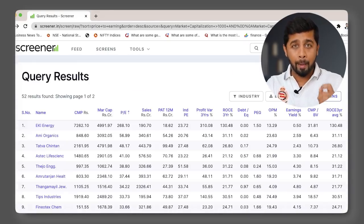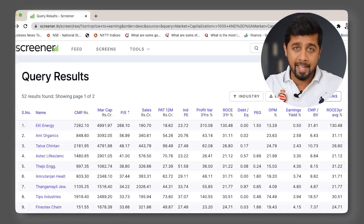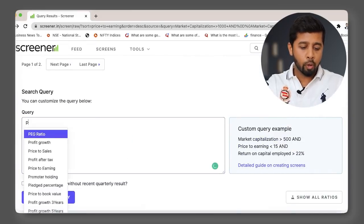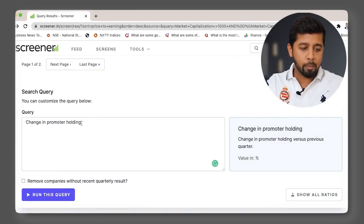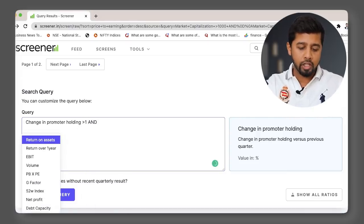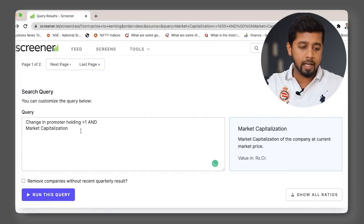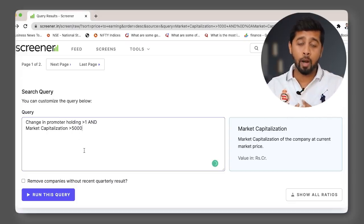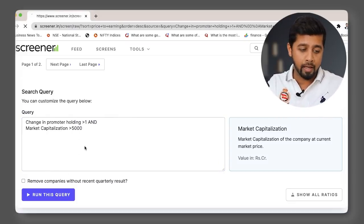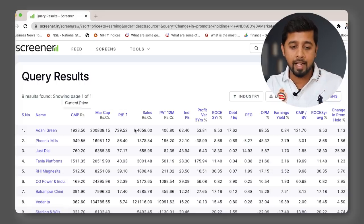Now let's say you want to know companies where promoters are increasing their stake. So you just need to do one thing, just put promoter holding and change in promoter holding greater than 1. And again, if you want to put a condition of market cap, you can always put that condition, let's say market cap more than 5,000 crore. So companies that have got a market cap of more than 5,000 crore where promoters are increasing their holding. If you run this query, you can see there are 9 companies where promoters are increasing their holding.